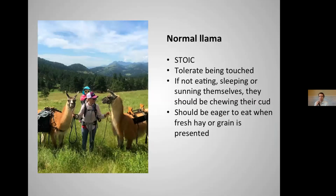The normal llama, I put this picture in here of my daughter and I from last summer with some of my llama patients that live in Boulder that are pack llamas, and we went up hiking near Heil Valley Ranch, and they're awesome llamas, those boys. So the normal llama is very stoic, as you all know. All who know Tony know how stoic he can be, and he comes across with a very serious facade, but that's just him being his normal llama self.